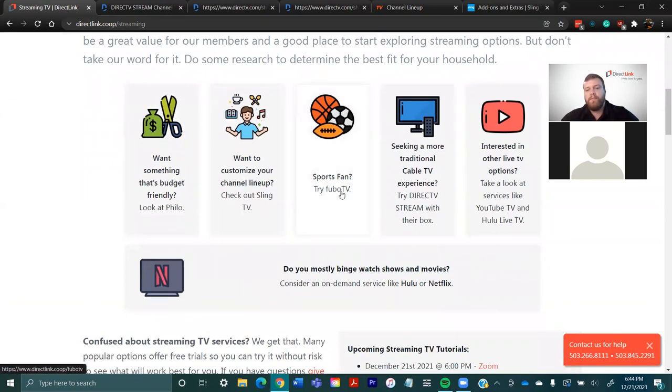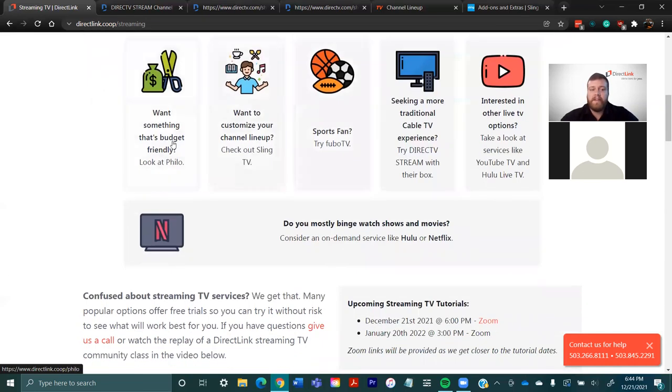So just as an example, this little tile here, it says sports fan, try Fubo TV. We talked about how Fubo TV is a really great sports focused service. Want something that's budget friendly? Check out Philo. That was the first one we talked about. That's only 25 bucks a month. No local channels and no sports channels, but it's cheap, has great DVR features. And it has a lot of entertainment and lifestyle type channels.